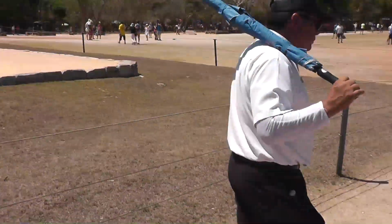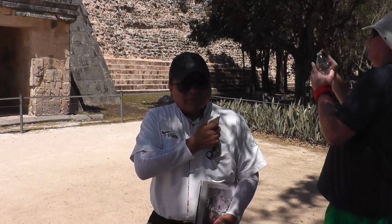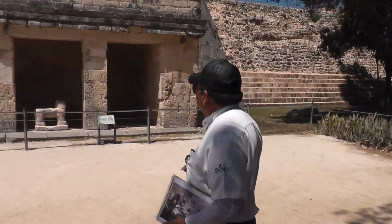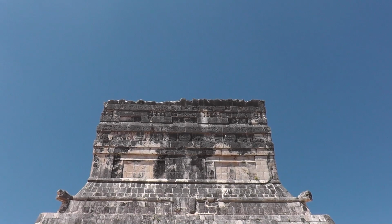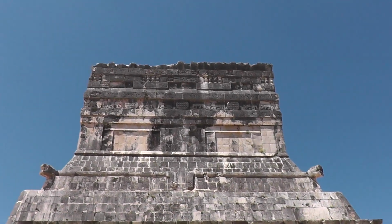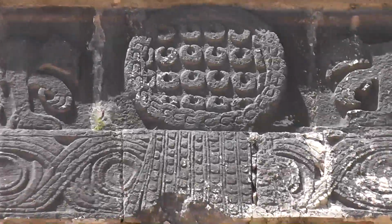Okay, let's go. Let's go to see the stadium. Let me show you this, which is very wonderful. Can you see the lights, more or less? Look at the jaguars. This is the original color, green and red. This decoration, like the serpent motifs, is very impressive.